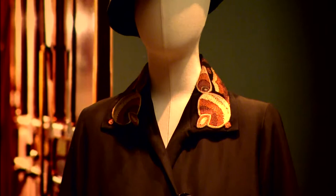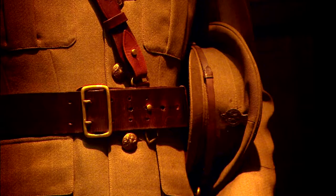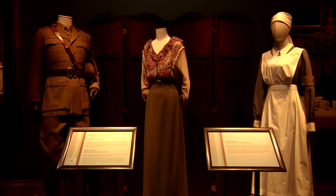The buzz or the anticipation for this show has been greater than any we have ever done in the past. So the fans are avid, they are willing to drive, the costumes are gorgeous, and the whole exhibition really focuses on placing those costumes within their historical context and then bringing them to life.